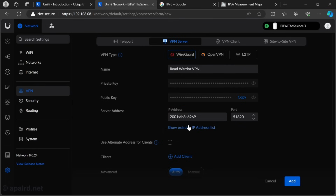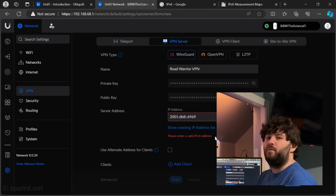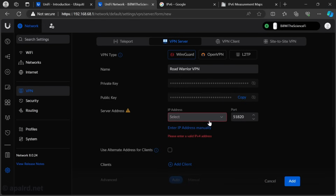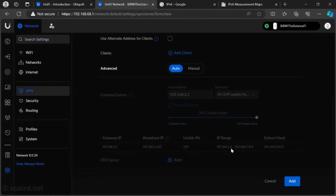What? It got rid of my... There we go. Oh no! We can't bind to a v4 address. That couldn't be a bug with WireGuard, could it? No, WireGuard supports IPv6 just fine. It's a bug in UniFi. So if we go back and we pick WAN, I guess, I don't know, maybe they don't want to bind to two interfaces or something because they're really dumb.